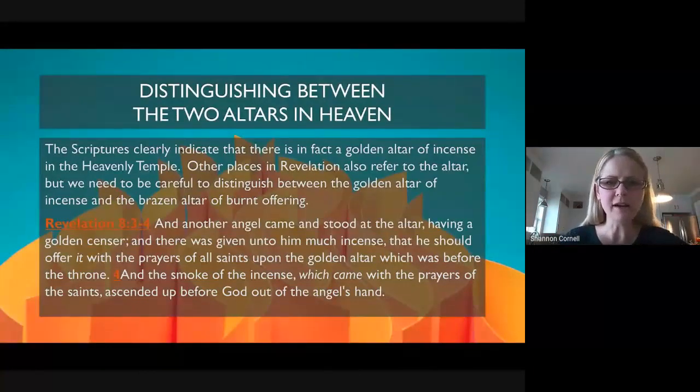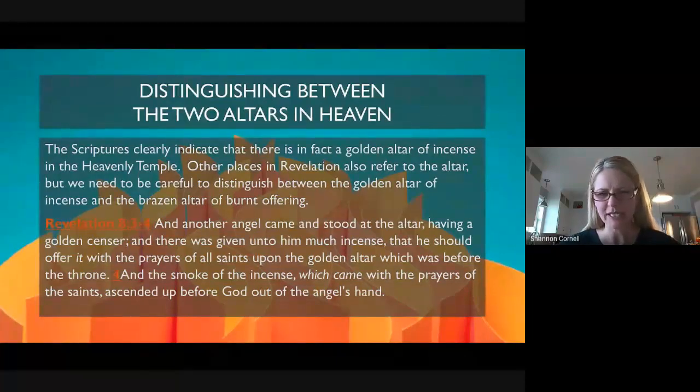Now, for a while, I was unsure, is there really an altar of burnt offering in heaven? And can we distinguish between the golden altar of incense and the altar of burnt offering? And I think we can, but I'm open for discussion. So I'm going to throw this out there and see what you think about it.